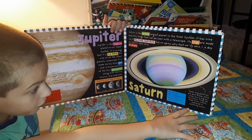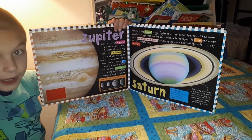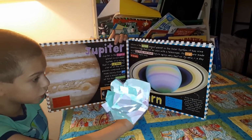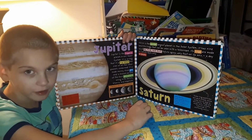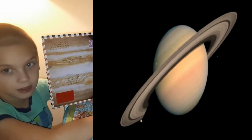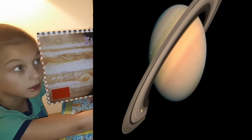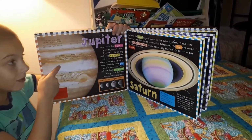Some ring particles are dust-sized, while some are as big as mountains. That's so high. They are made from comets, asteroids, or shattered moons. That's weird. What's a shattered moon? Maybe a moon that's broken in pieces? Order from the sun, 6th. Size, 764 Earths. That's a big planet. Number of moons, 62. Jupiter has 2 more moons than Saturn.